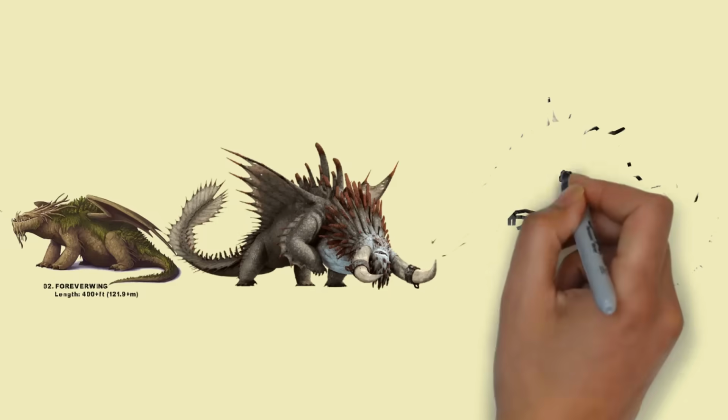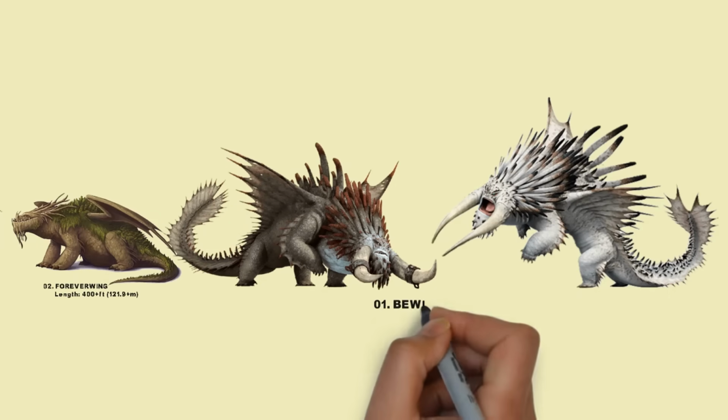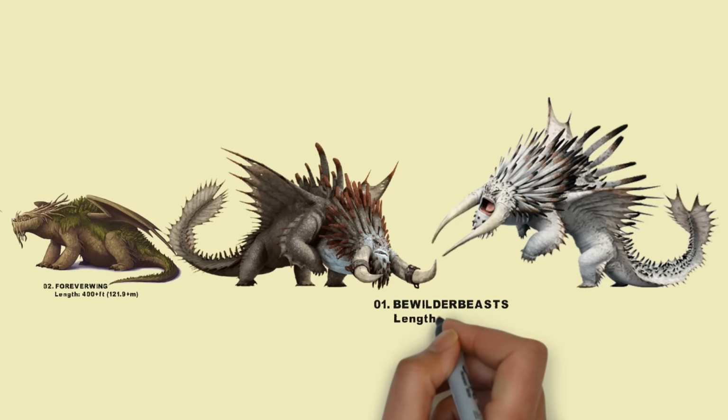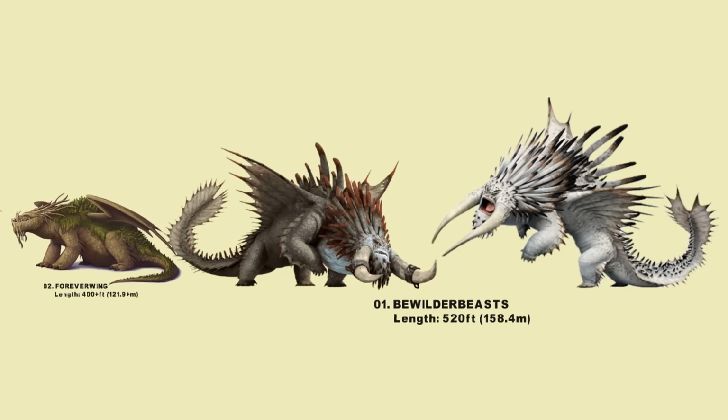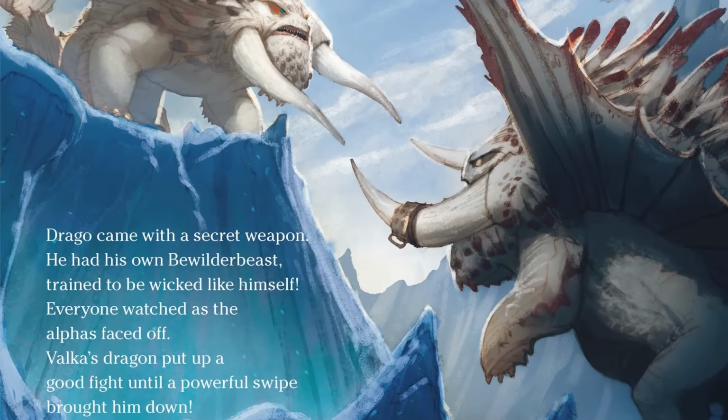At number 1. The B Wildebeest. At the apex of a dragon's hive chain of command rules an exceedingly large and rare alpha dragon to which all others bow. This is the B Wildebeest. It is a gigantic tidal class dragon that first appeared in How to Train Your Dragon Part 2.